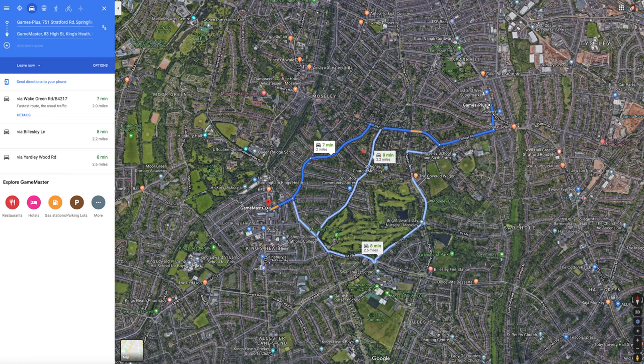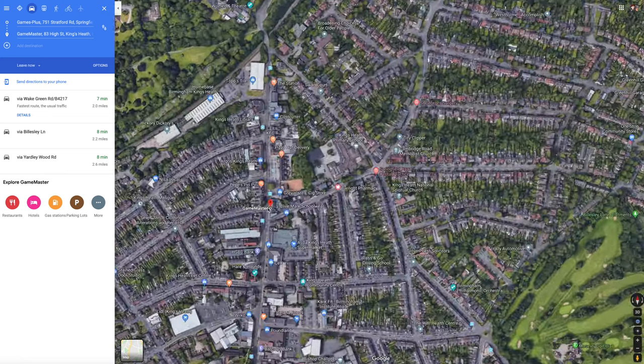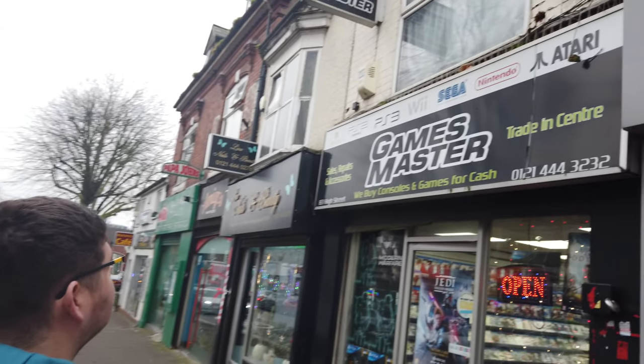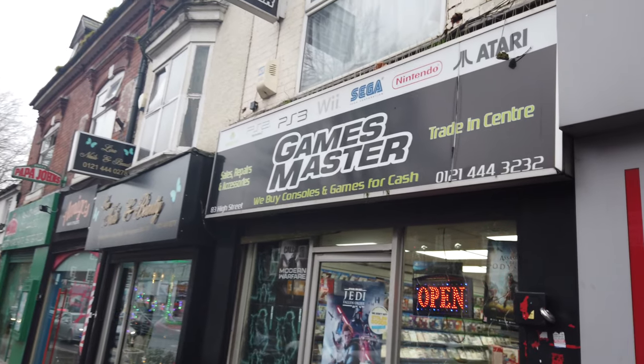Luckily, the next shop we were going to was actually only about 7 minutes away. And as you can see from the front, this one looks a lot more inviting and a lot more promising. So let's go inside and have a look at what they had to offer.